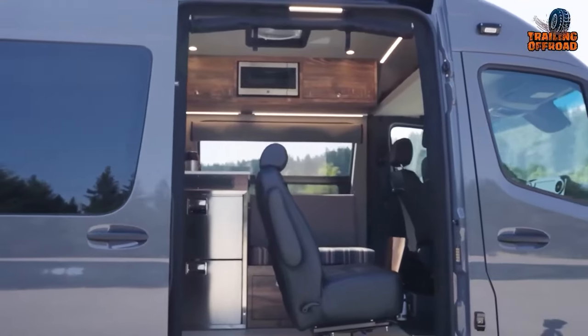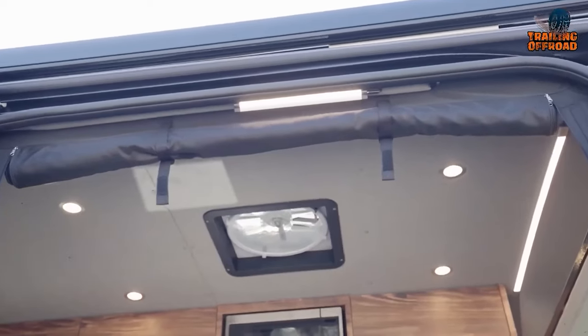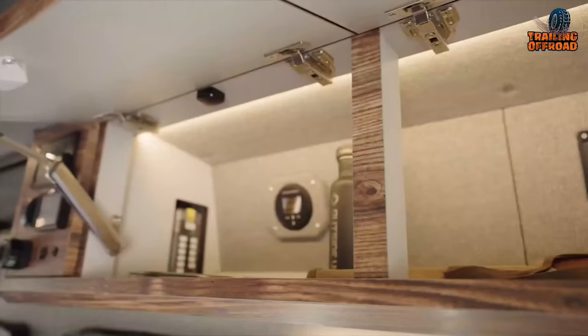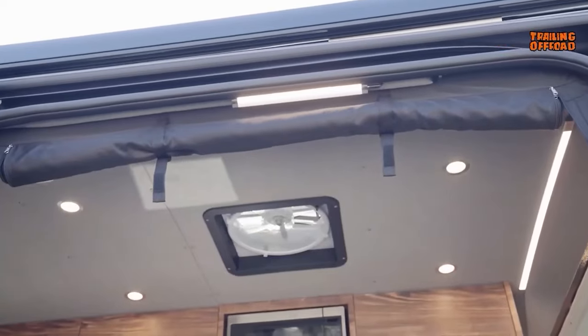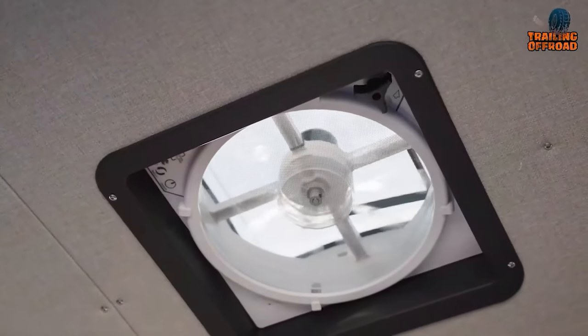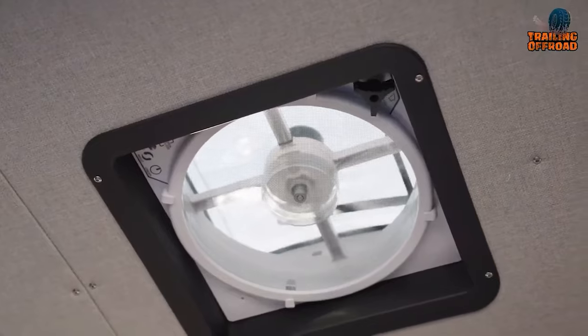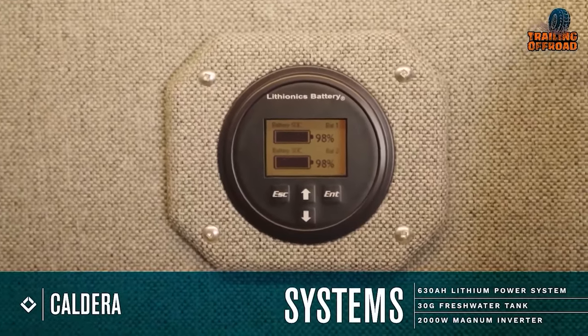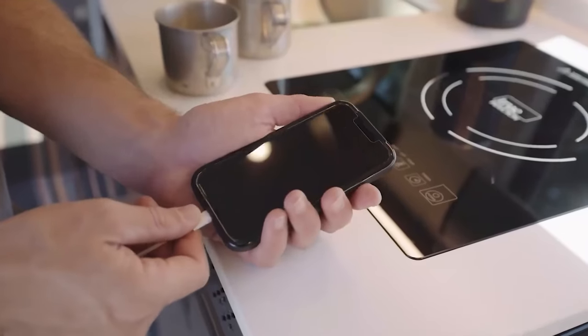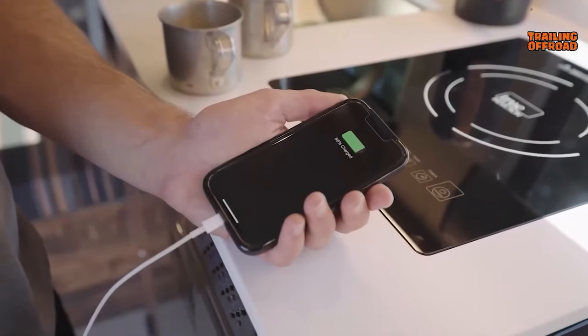Ambient lighting creates a cozy atmosphere inside the van, perfect for relaxing evenings or unwinding after a day of adventure. An exhaust fan ensures proper ventilation, allowing fresh air to circulate and keep the interior comfortable. The van is equipped with a 630 amp hour lithium power system, providing ample energy to power your devices and appliances while on the grid.